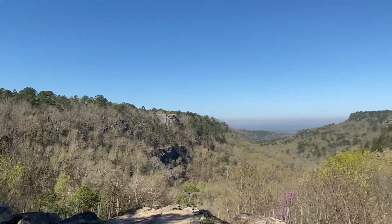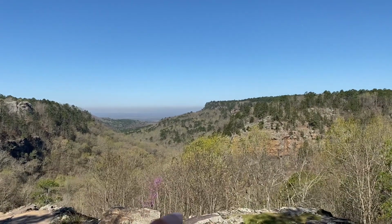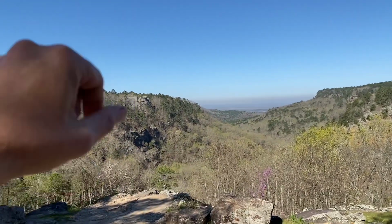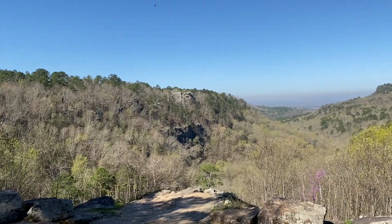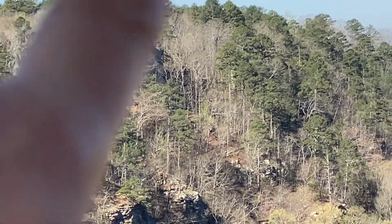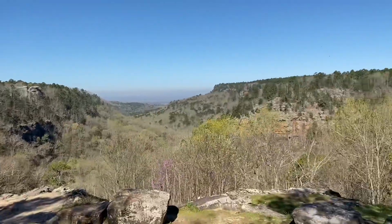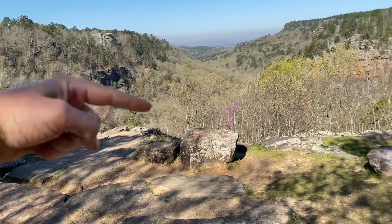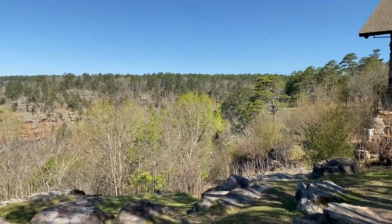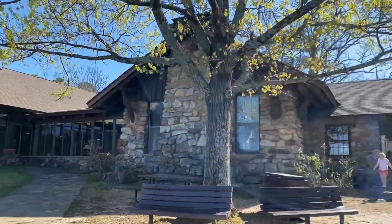And then here's an overlook overlooking the valley. Red Bluff Drive overlook is right out there. That right there is the Bear Cave trail. Right there. And we will be going down and around. The falls are that way. And here's the backside of the lodge.